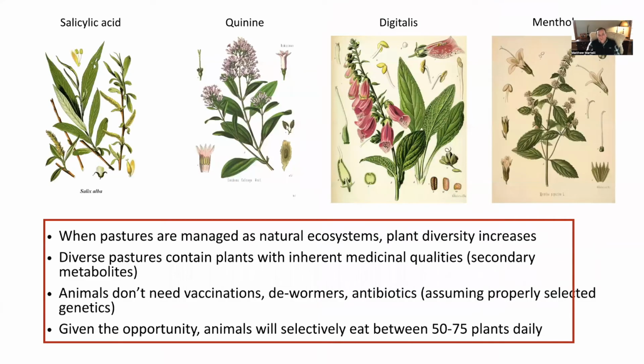And so when pastures are managed as natural ecosystems, plant diversity increases. And these diverse pastures contain plants with inherent medicinal qualities, those secondary metabolites I mentioned. So animals don't need vaccinations, dewormers, antibiotics. Again, this is assuming properly selected genetics. And given the opportunity, animals will selectively eat between 50 to 75 plants daily.